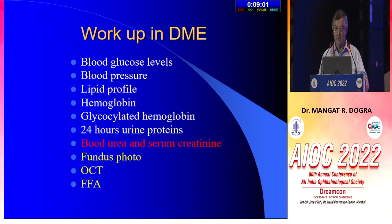Just to give you a little recap, whenever you get a case of diabetic macular edema, always do these investigations first. Don't rush with the treatment. Once you have done all this: blood glucose level, blood pressure, total lipid profile, also hemoglobin, as they are mostly anemic, and also HbA1c. And one thing which I have seen, everybody orders blood urea and serum creatinine. This is the biggest mistake. This is very late parenchymal damage. Please get their microalbuminuria, 24-hour urine protein. That is how they'll do well. I have seen universally that nobody does this. Everybody is happy with blood urea. That will be late, so don't make that mistake.